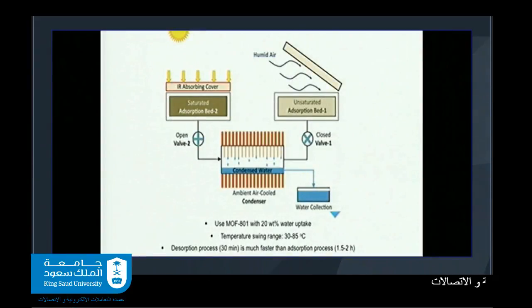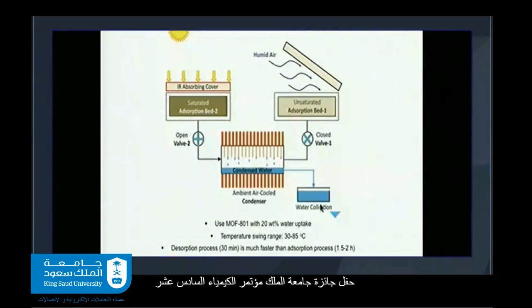maintained or still sustained. So our idea is to design a system that not just works between the day and night temperature shift, but that can work in every home at any time. So an ongoing uptake of water from air. And so this system would work on solar energy, and basically it would require you to push air through a bed of our material and then condense it and then deliver fresh water.